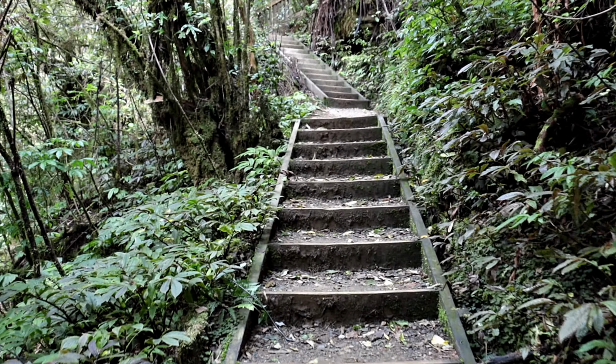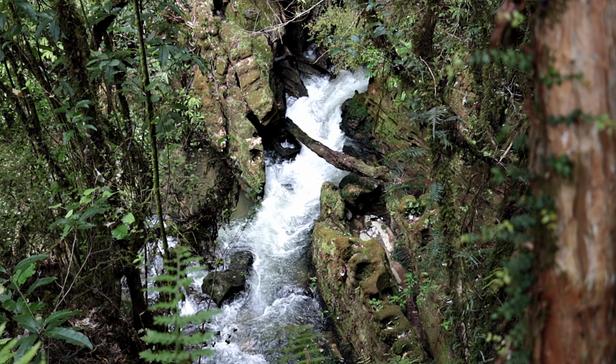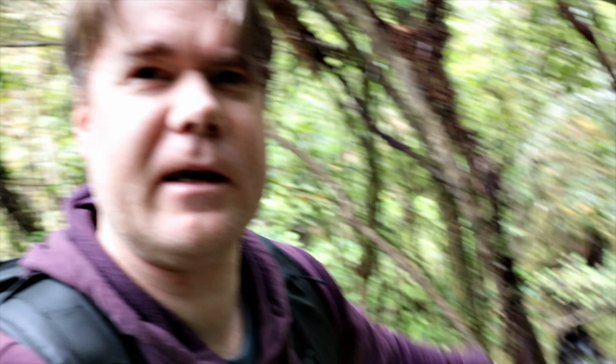My arch nemesis, stairs. More waterfalls. It's a gorgeous one just down here. There's a step here I can get a little bit closer.